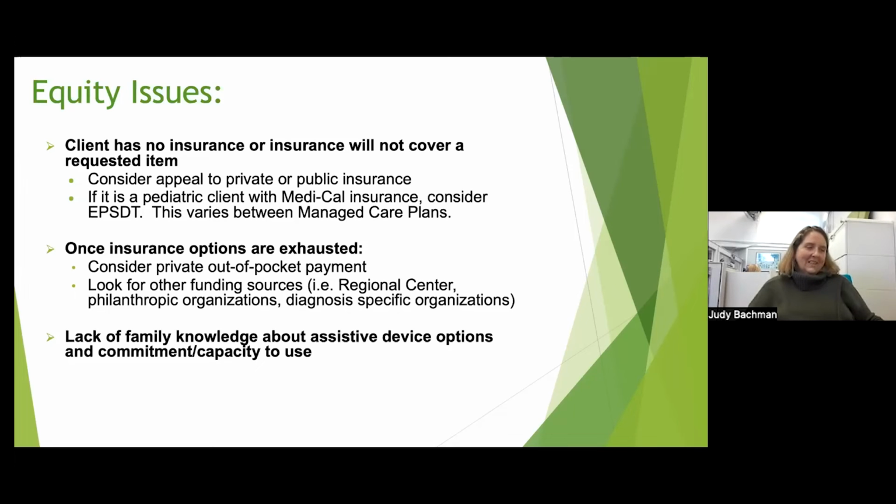Equity issues. This gets so tricky. In a perfect world, I would say every client gets the exact piece of equipment that will meet their needs the best, but I really feel like that's not the case. Sometimes clients have no insurance, or the insurance will not cover a particular item. In that case, you have to be ready to take on the appeal process with the insurance.